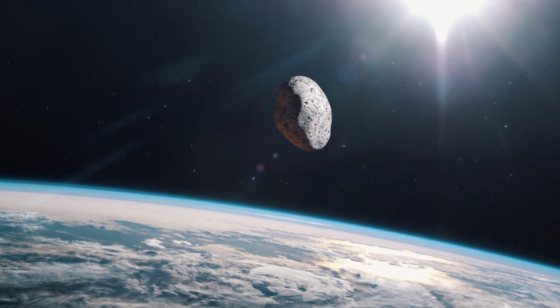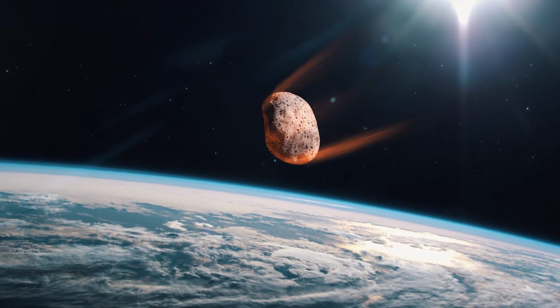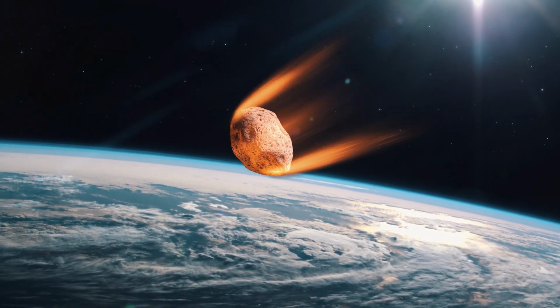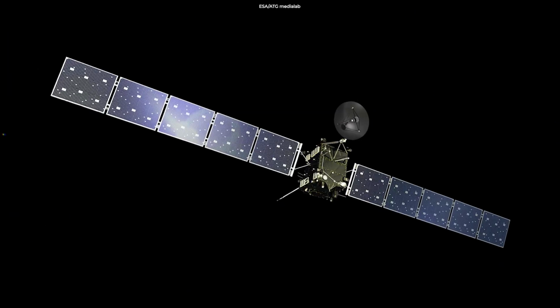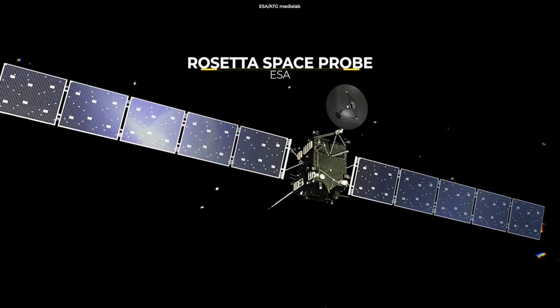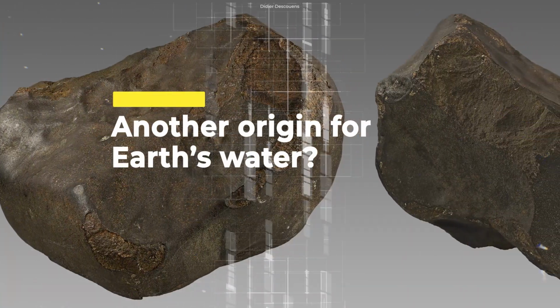Until now, the accepted hypothesis was that Earth formed from dry materials and that its water was delivered by celestial bodies that formed further from the Sun, hydrated meteorites such as carbonaceous chondrites or comets, although this last hypothesis was recently thwarted by the ESA space probe Rosetta. Our study tells a different story.